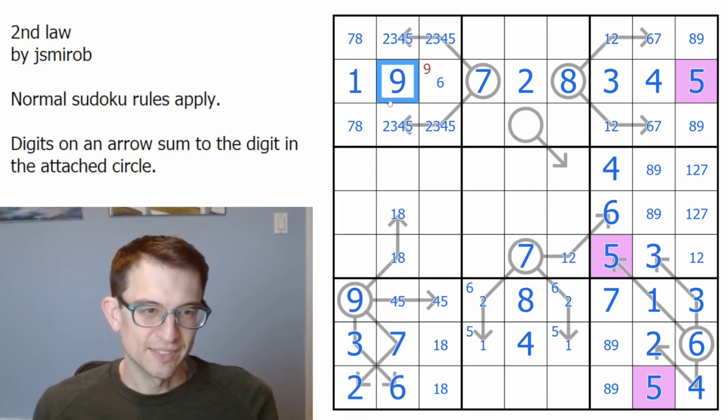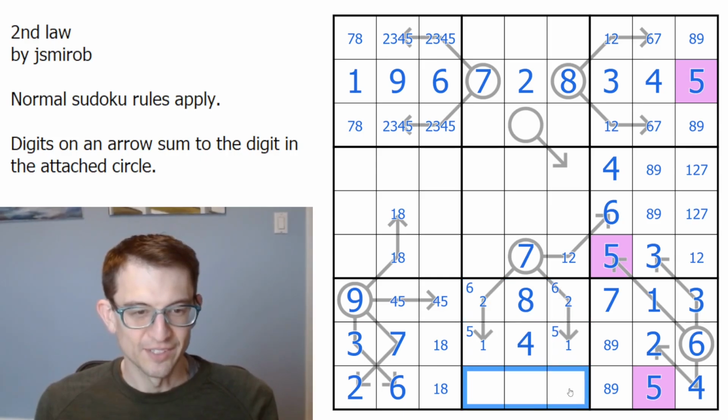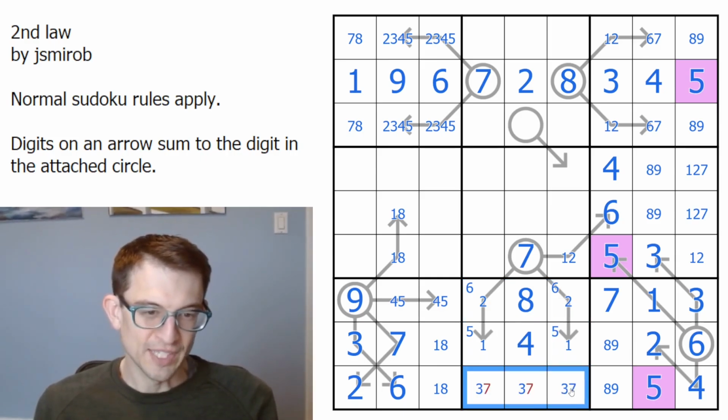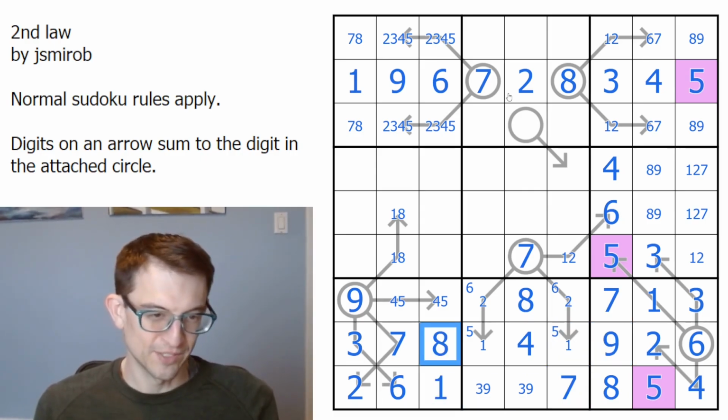And that fixes this. And I know now what these digits are, right? Because I have the other 6 here. So what's left is 3, 7, or 9. These can't be 7. Oops. So this actually is the 7. This 3, 9 pair tells me how this goes, which tells me how this goes.